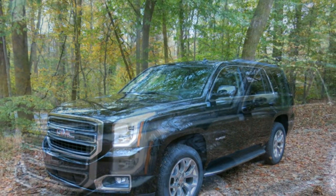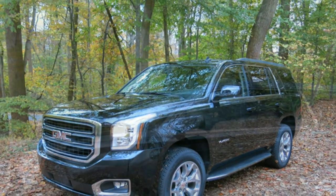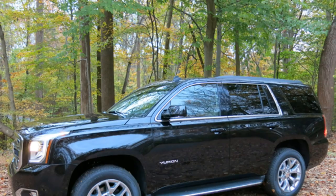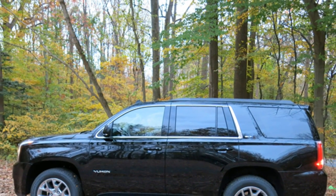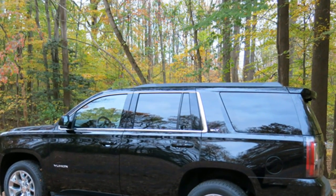If towing is a top priority, the Ford Expedition can handle 9,200 pounds. The Yukon Denali comes with a 420 horsepower V8 engine that provides some added thrust for power-hungry shoppers. Both engines operate smoothly and quietly in normal driving conditions.